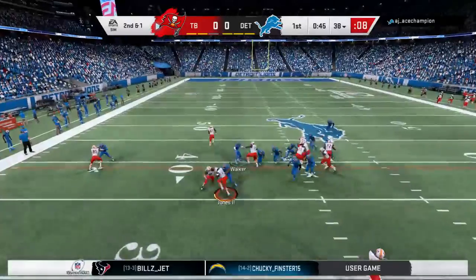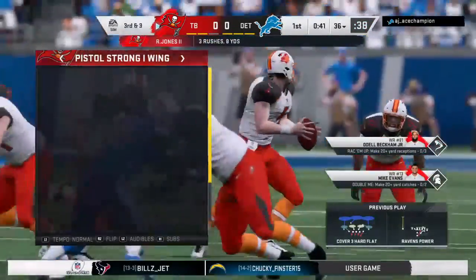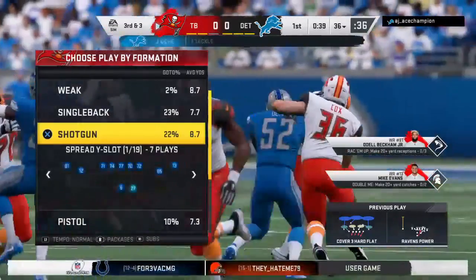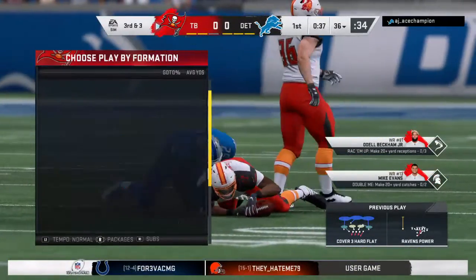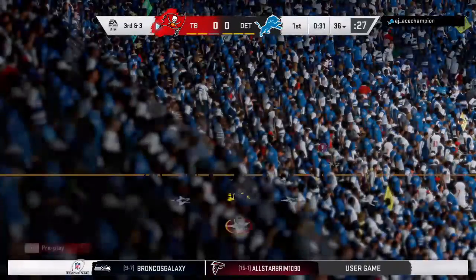On 2nd down now. It's Jones. And that play went nowhere. Losing yardage. It'll be back at the 36. Calling a loss of 2 on the play. And they're going to have a 3rd down.